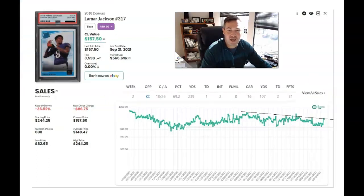All right, Lamar Jackson threw for 239 yards and a touchdown. Had a couple of picks, but he had a great day as a running back, 107 yards and 2 touchdowns against the Chiefs, and so he had a pop off of that one here. Top of the range here, so you could see this come back just a little bit. I like L-Jack. He's got one more game next week against the Detroit Lions.